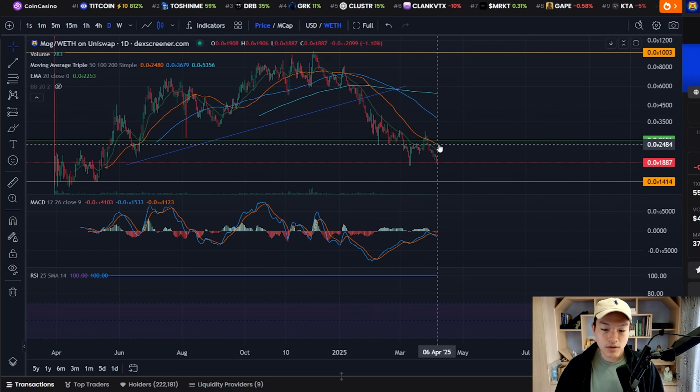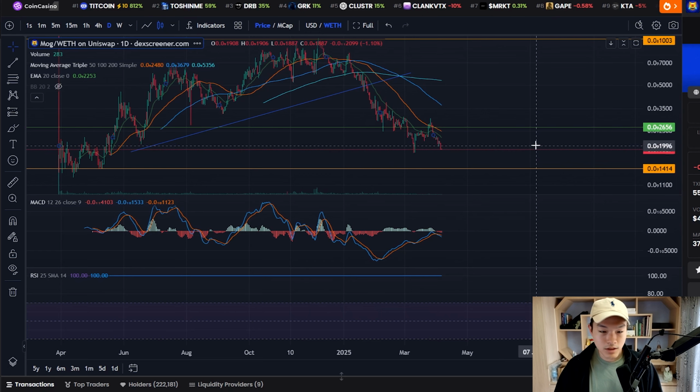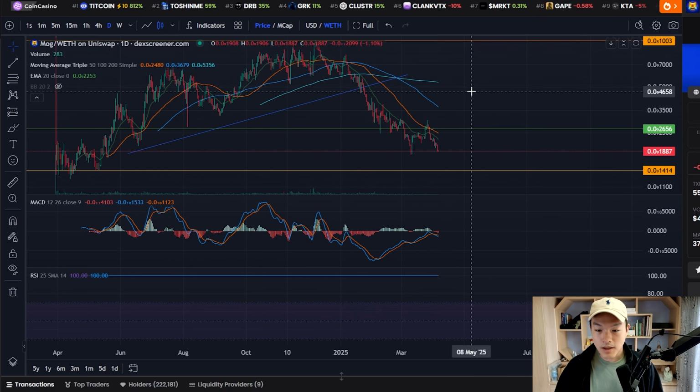The reason why I did that is I want to have smaller cap meme coin exposure, and also I do believe that MOG would outperform ETH again when the risk turns back on. But I could be wrong, and the price could just keep bleeding against ETH, and we're not really going to know until it plays out, right?